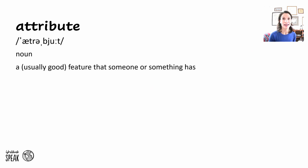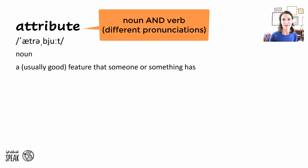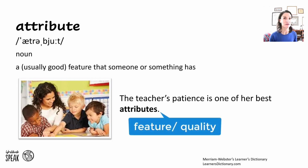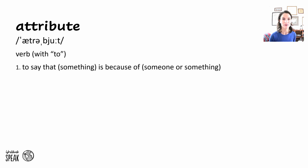Our next word is attribute. This is actually a noun and a verb, and they have different pronunciations. We are going to start with the noun, attribute. Attribute. So this is a feature, usually a good feature, that someone or something has. For example, the teacher's patience is one of her best attributes, like her best features or her best qualities. Courage and strength are important attributes for soldiers, important qualities.